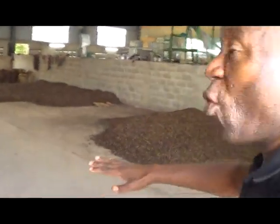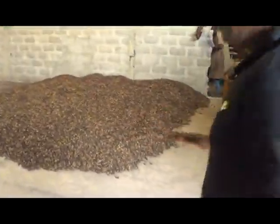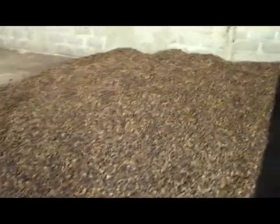The cashew nut should be kept for 24 hours cooling. And after that time, this is what we are doing here. This is the cooling room. After steaming, we put it here for 24 to 48 hours. And after that, we take it to the shelling. This is the shelling section. And then go forward to see.